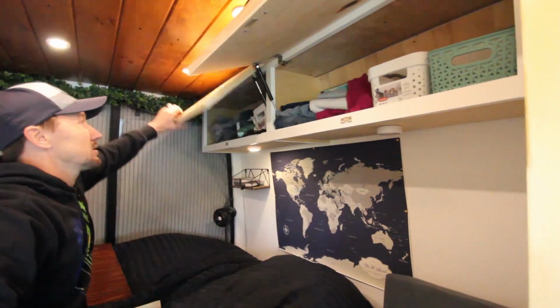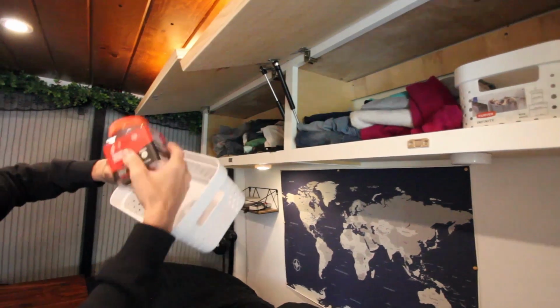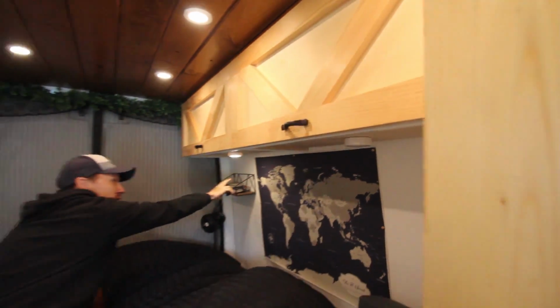Sarah has her own cabinet. I also have mine for clothes and whatnot. We each have our own little baskets. Some vitamins, socks, underwear. We each got our own shelf in the back.